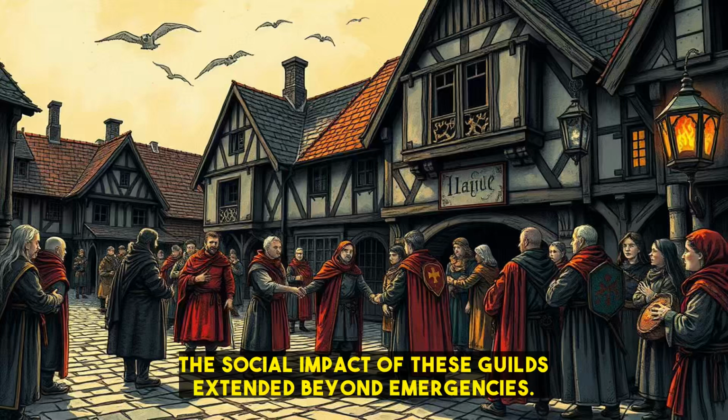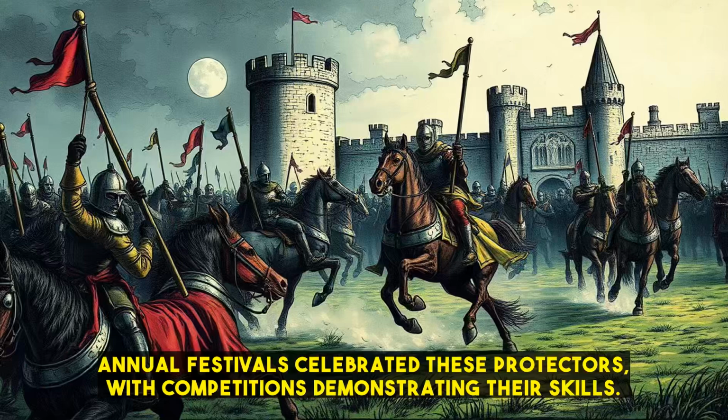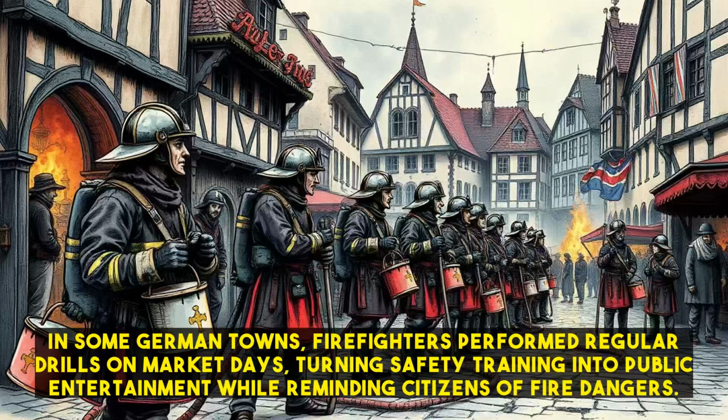The social impact of these guilds extended beyond emergencies. Fire guild members often received tax benefits and special social status in exchange for their dangerous service. Annual festivals celebrated these protectors, with competitions demonstrating their skills. In some German towns, firefighters performed regular drills on market days, turning safety training into public entertainment while reminding citizens of fire dangers.